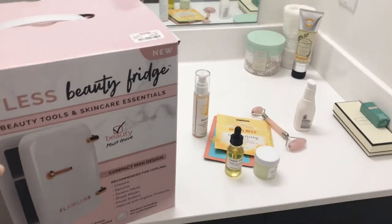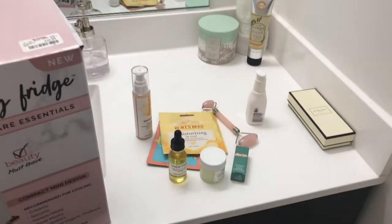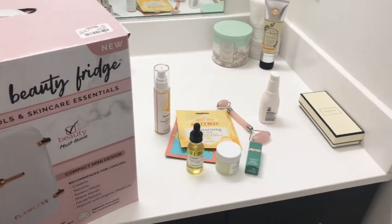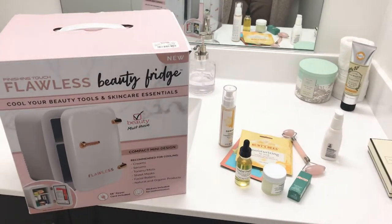But anywho, this is the La Mer. So I got the little La Mer sample when I picked up my Jo Malone perfume. That was late fall, I want to say. But anyway, let me get this box open and show you guys what it looks like.